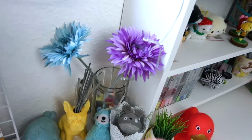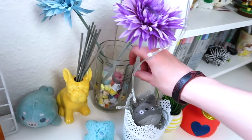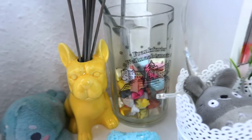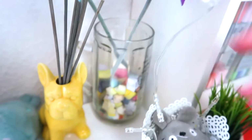Then I've got this little cup that I got from Birmingham Christmas Market. I go every year, so it's really sad that this year it has obviously been cancelled, so I won't be able to go this year. But yeah, I got that beer glass from there.